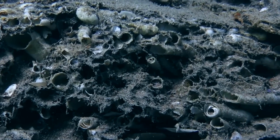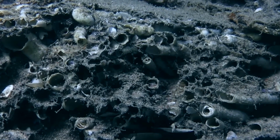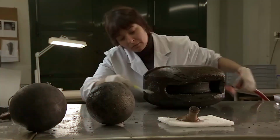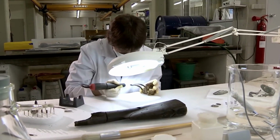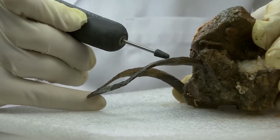These layers often included invertebrate organisms like the Teredo navalis, or shipworm, which burrowed into the wood, creating large limestone galleries and weakening the structure. To remove these deposits, the conservators used a combination of chemical and mechanical cleaning methods. Precision tools along with household objects helped them carefully clean the surfaces without damaging the underlying material.